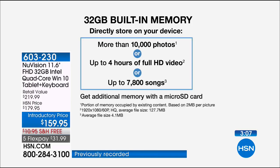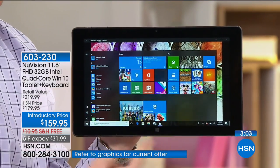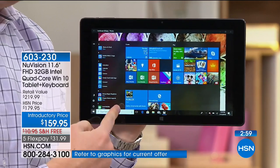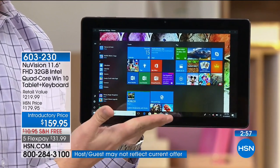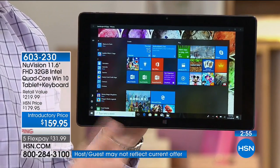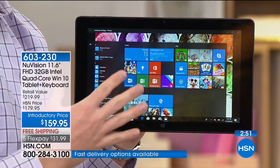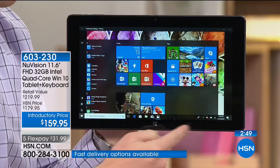This one can actually grow with you. Now, the other great thing about having this is that because this is Windows 10, to find some of those photos, to find those songs, it's a familiar experience. Because normally when you get a tablet, it's a new operating system. There are new buttons to hit. You're not quite sure what it is. This is the same Windows experience you'd have on a $500 or $600 computer.